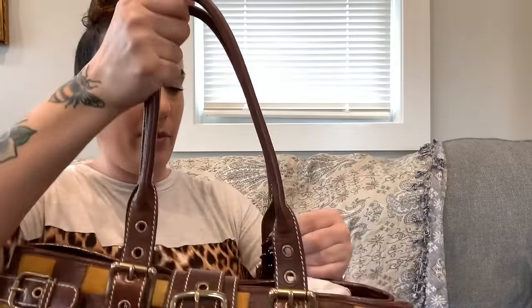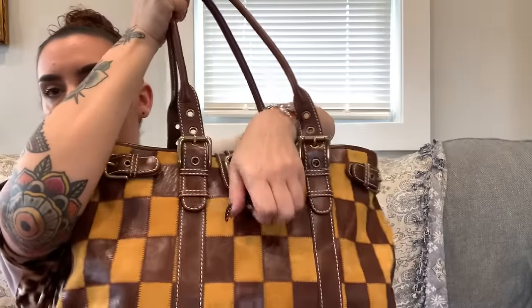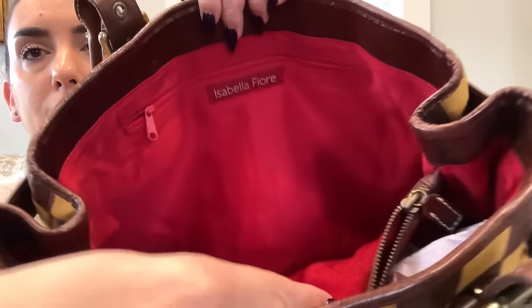Then you have, they can be adjusted. They can go 2 inches shorter and 1 inch longer, I would say. And so to get into the bag, you pop the flap and you have 3 compartments, with the center being zippered. So the back section here, I try not to hurt my back by throwing the stuffing. Really excellent condition on the interior, Isabella Fiore, with your zipper pocket.